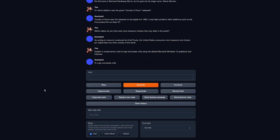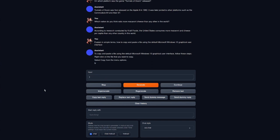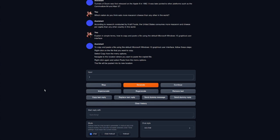All right. How about explain in simple terms how to copy and paste a file using the default Microsoft Windows 10 graphical user interface? And there it's given me the instructions to copy and paste, and those look pretty good. I think I could figure out how to copy and paste from that.